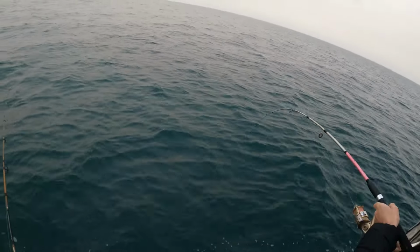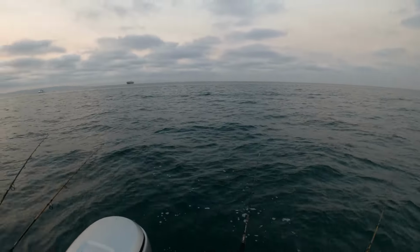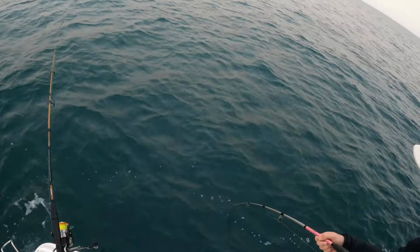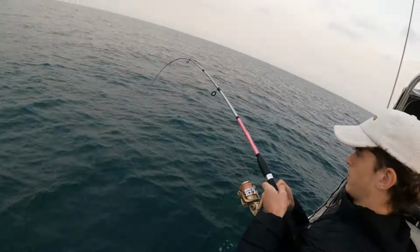In deep water, we're in 23 metres out here. No other rods going yet. Oh, geez, it's another big run. Old Lucky again, eh? Yep.